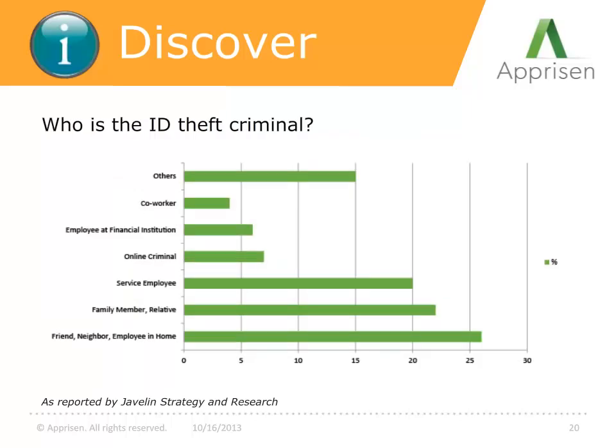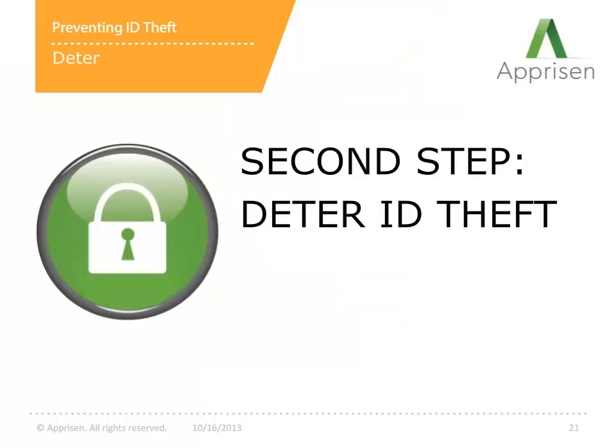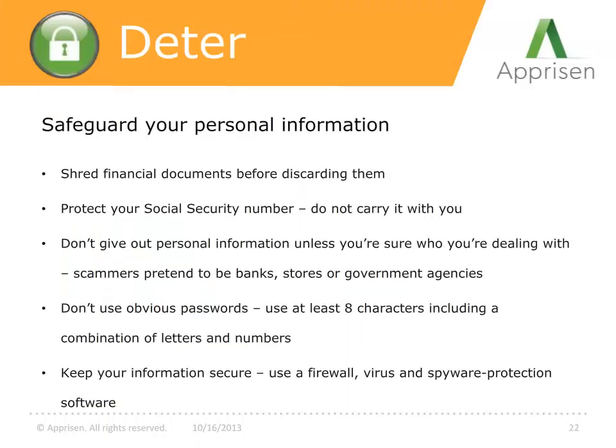This information may surprise you. Family members, relatives, friends, neighbors, or people who work inside your home account for almost 50% of the ID theft. So now let's talk about some of the ways you can deter identity theft. So let's look at some ways you can safeguard your personal information.